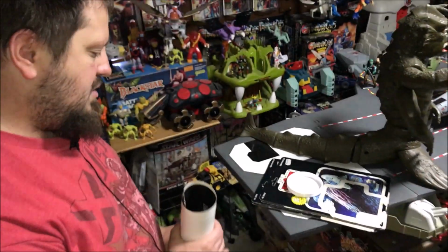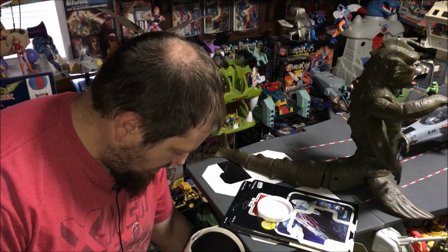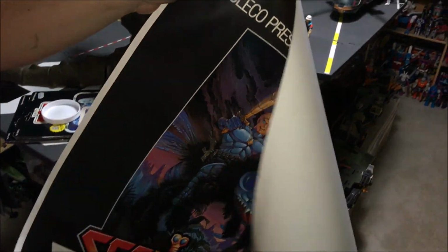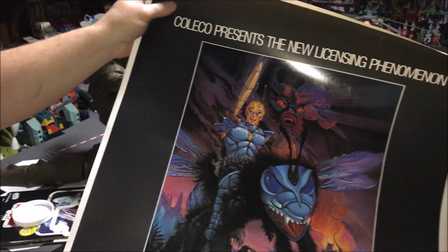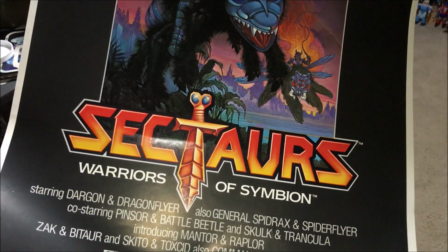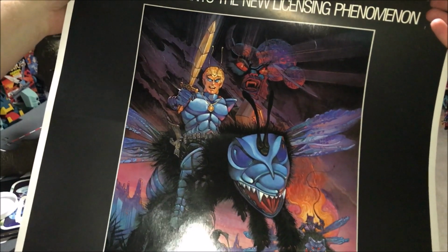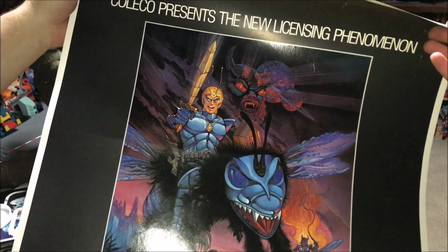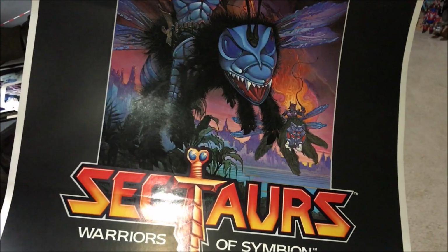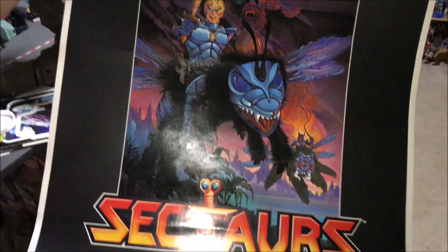This is a piece of old 80s lore. Not too many people have ever seen this, but I have the Sectaurs line downstairs, and this is a poster for Sectaurs from the actual company. That is amazing. It is quite gorgeous looking. You got to get this baby framed. I figured you'd like that. Don't see that too often. This needs framed and in your living room. Yeah, that's like '85, I think. It's a cool line. Very cool line.